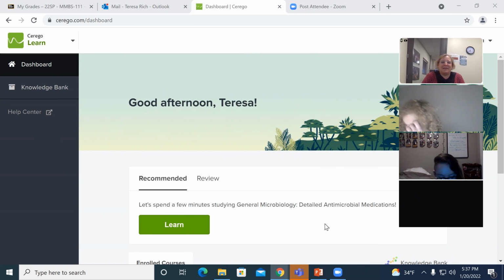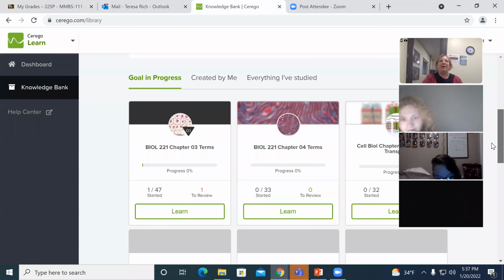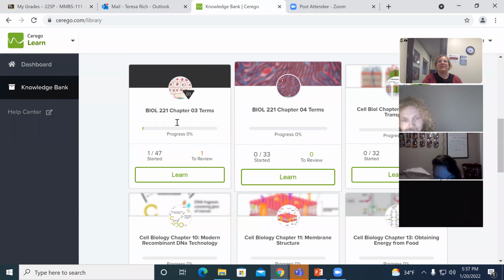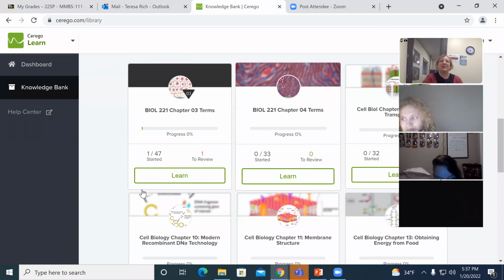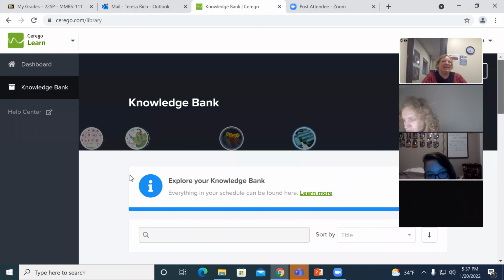They still have not fixed it so that it goes sequentially. I've even tried setting it up so that it opens by date, and that doesn't help either. So what you need to do is go into Knowledge Bank, and then you can scroll down and see, here's chapter 3 terms. And by the way, this is very old. This is not you guys. There's chapter 4 terms, and you can click on the one that you want. I already figured that out.